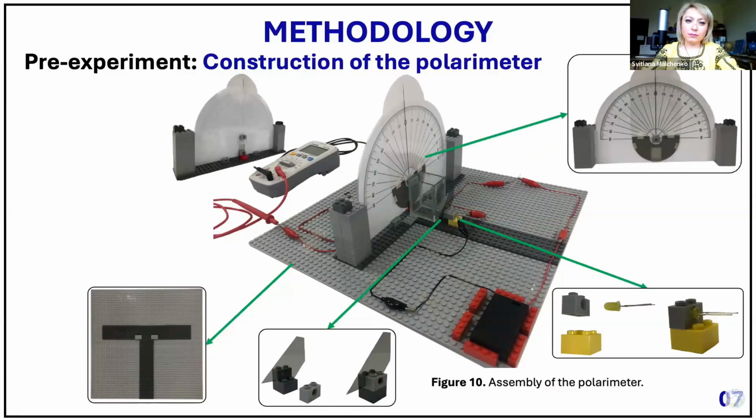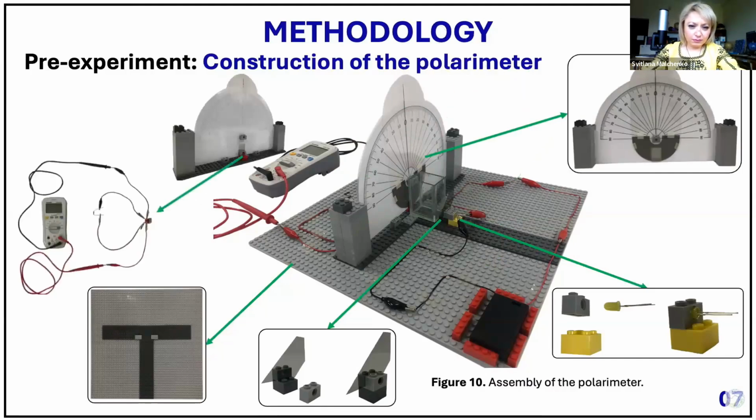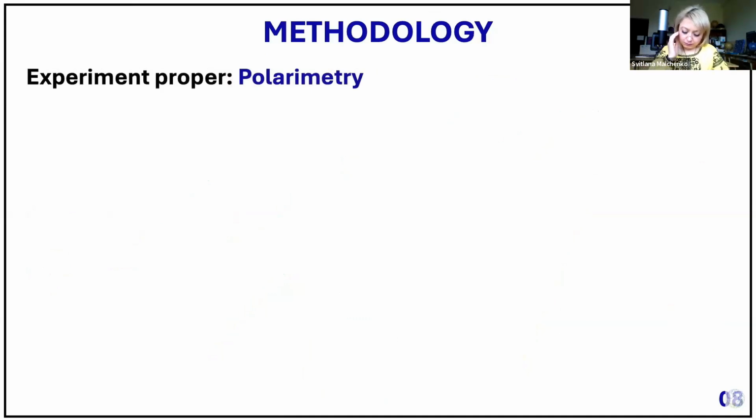And at the back of the polarimeter, we can see the red LED detector. The part that we modified in this setup is that we added a resistor in series with the LED detector to improve the detection capability of the device despite having a sample with a relatively low specific rotation like ascorbic acid. Upon constructing the polarimeter, we are now ready for polarimetry measurements.